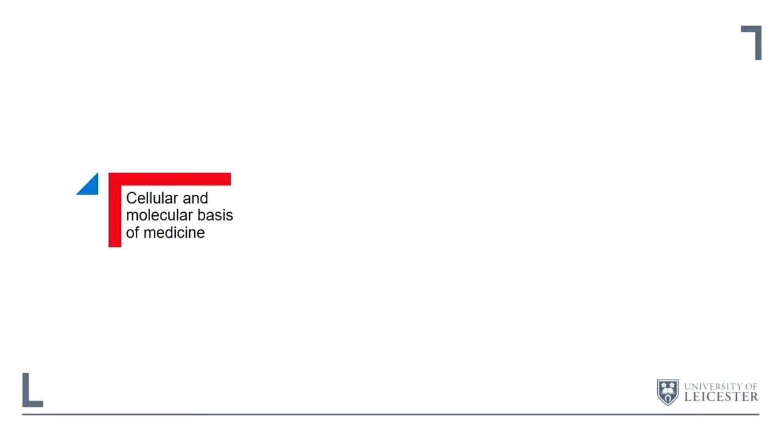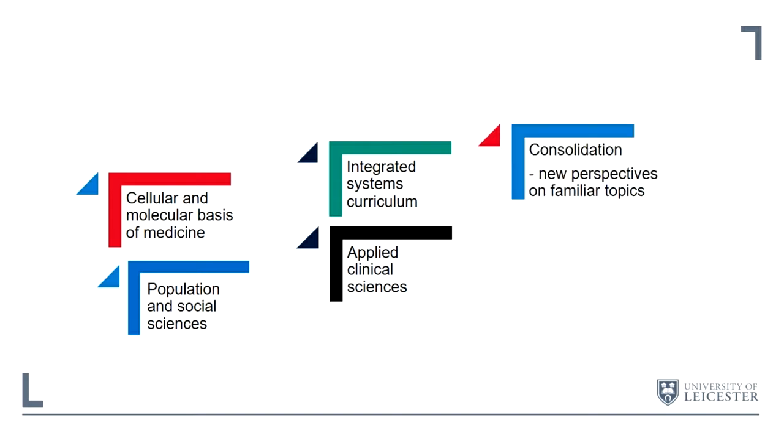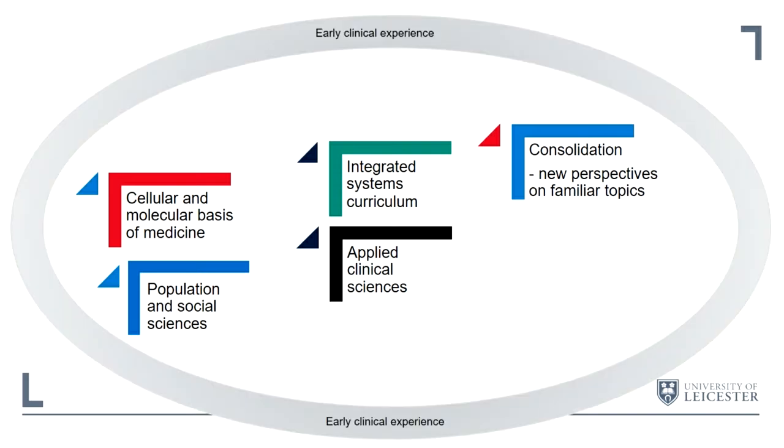So this is just to show you through another way. So we've got the cellular and molecular basis of medicine. So that's things like looking at cellular physiology, looking at genetics, etc., looking at how molecules and receptors work. We've got the population and social sciences. We've got those integrated system curriculum and the applied sciences, and then the consolidation that you do when you bring everything together and look at familiar topics from a new perspective. And all that is underpinned and surrounded by that early clinical experience and putting everything into a patient context. So all the learning that you receive throughout is in a patient context.